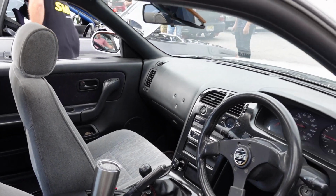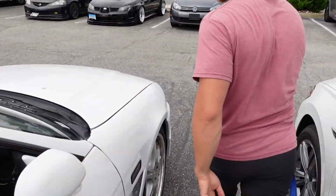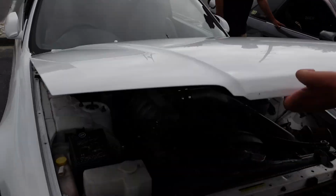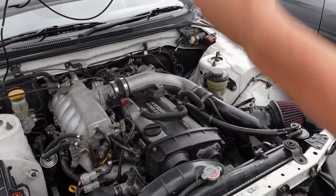Yeah, but they compression tested the motor. They leak down tested. This thing is mint before I got it. Dude, here, look, sick. I'll show you some. Oh shoot, classic. Ladies and gentlemen, here comes the engine. OEM. The most important part. OEM. I love it. All the way. OEM AF. Dude, big time.